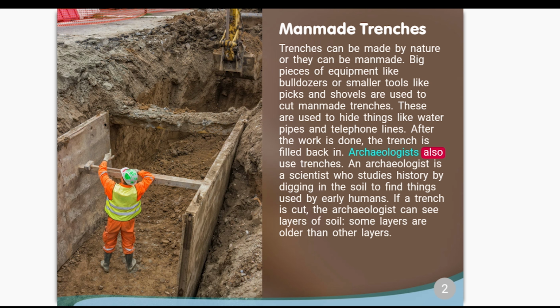Archaeologists also used trenches. An archaeologist is a scientist who studies history by digging in the soil to find things used by early humans. If a trench is cut, the archaeologist can see layers of soil. Some layers are older than other layers.